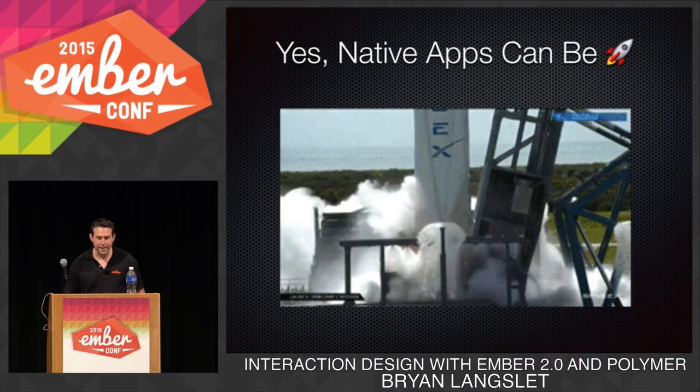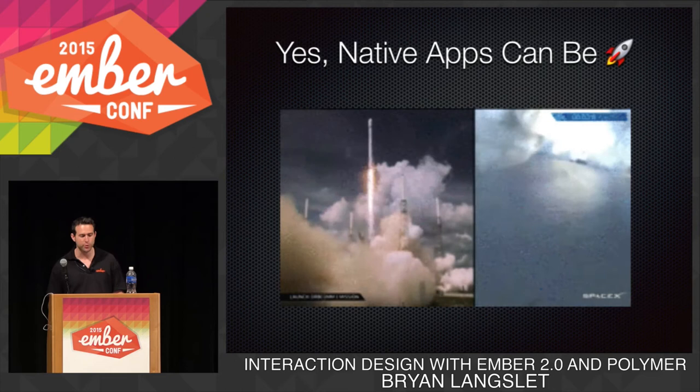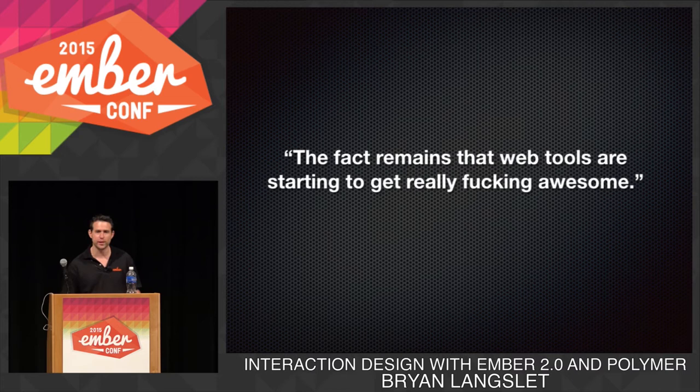And yes, native applications can be incredibly fast, especially in the view layer, if you're doing heavy gaming or building complex custom behaviors. But what I'm most interested in is using the best, most productive tools for the job at hand. And the fact remains that web tools are starting to get really awesome. Yeah, for the web.